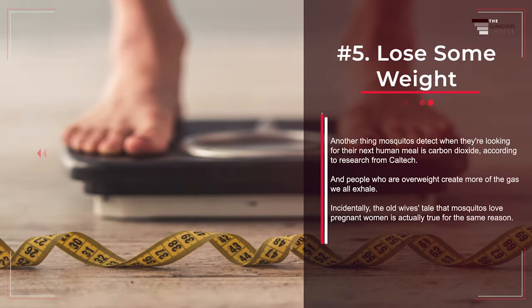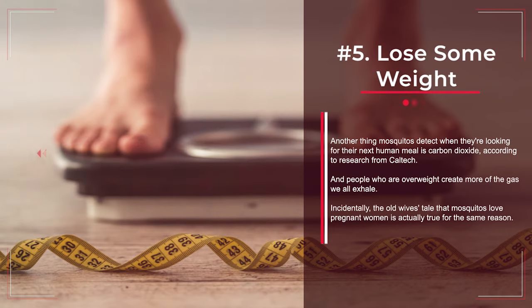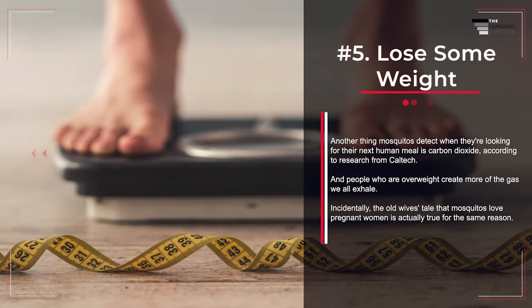Number 5. Lose some weight. Another thing mosquitoes detect when they're looking for their next human meal is carbon dioxide, according to research from Caltech. And people who are overweight create more of the gas we all exhale. Incidentally, the old wives' tale that mosquitoes love pregnant women is actually true for the same reason.